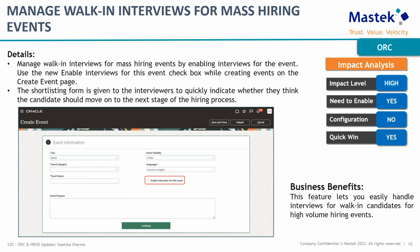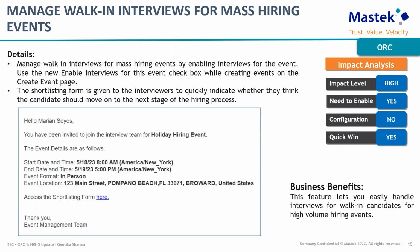And when it is done, and you add the interviewers, multiple interviewers, and submit the event, then those interviewers will be able to receive a notification either in their bell icon or in the email as per the configuration, in which they would receive the event details, as you can see on the screenshot. And they would also have a shortlisting form using which they can easily and quickly indicate whether the candidate whom they have interviewed should move to the next stage of the hiring process or not.